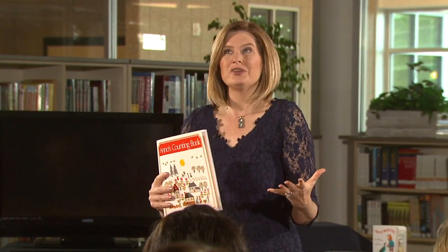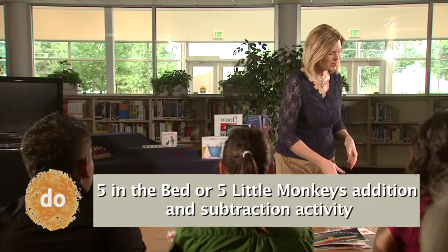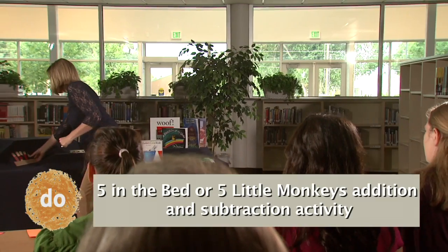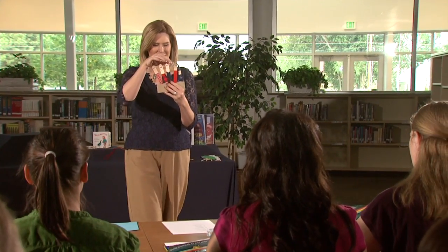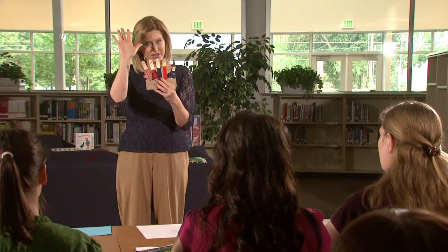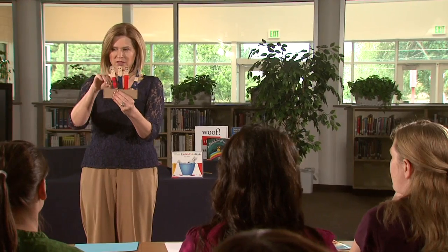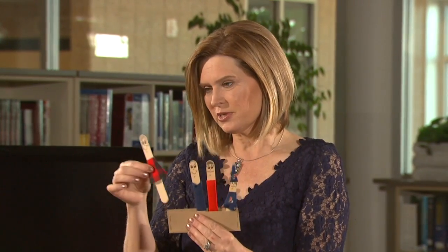A lot of books, you don't even have to have a number book. You can just start counting things in the book to giving it value. The activity that you have is, once again, in your different activities, and it is an actual 10 in the bed that you can make. This is 5. I know this is 5. But children can actually take them out, that there's 4. Then there's 3, and then they can start as they get older actually doing the addition and subtraction.